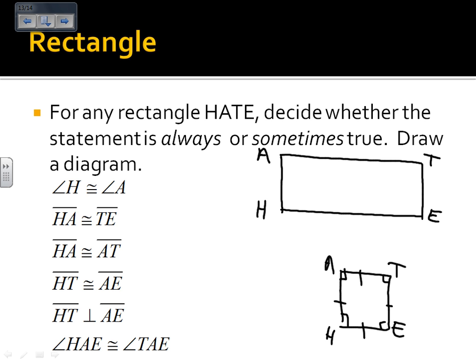All right, tell me something I can add to my rectangle. Opposite angles are congruent, which is absolutely true. Can we be a bit more specific because it's a rectangle? 4 right angles. Good. Name something else. What else can we add? Luis? Tick marks, which 2 sides? AT and HE. And the other one? And how many should they get? Should they get 1? 2, because that's my second set.